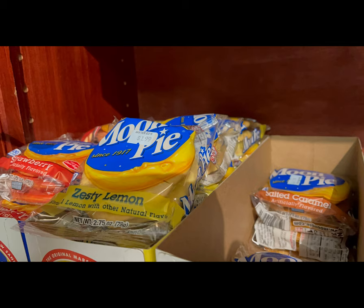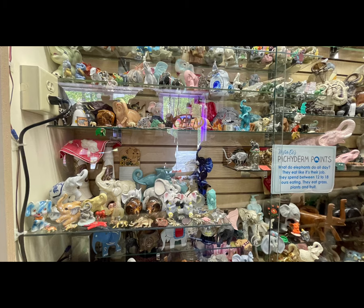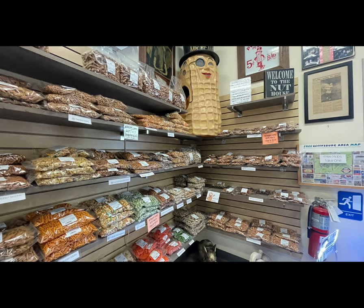And also, when I saw the candy, it brought me back to my childhood. There were elephants for you to purchase, cups, mugs, jewelry, t-shirts. We did purchase a t-shirt, a necklace, and of course, I had to get an elephant statue.